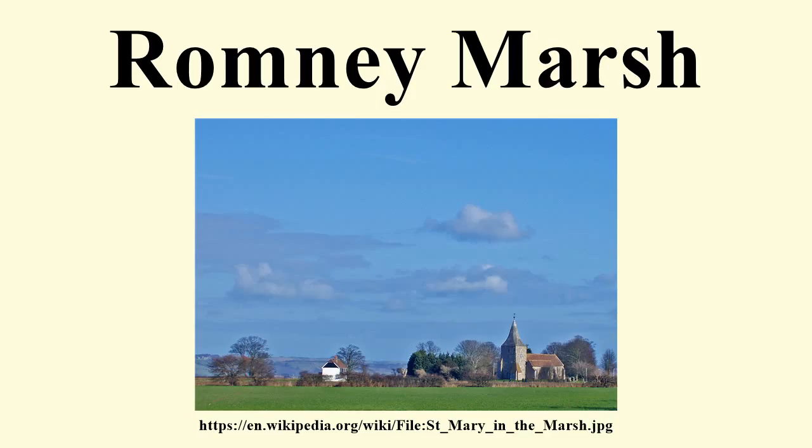The Cinque Ports. The importance of the Cinque Ports was in their strategic situation opposite the narrowest part of the English Channel. Within the Romney Marsh, Romney and Hythe were two of the ports. Rye and Winchelsea were later added as ancient towns.